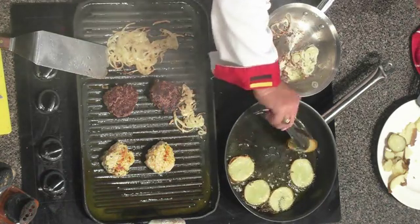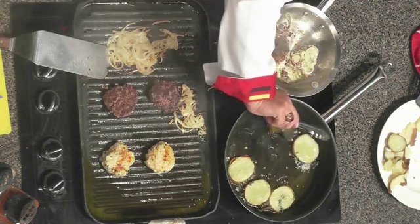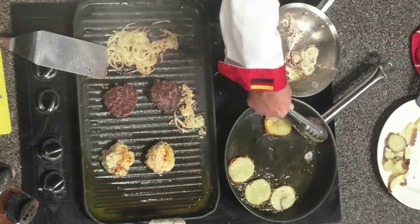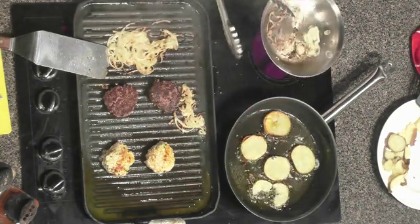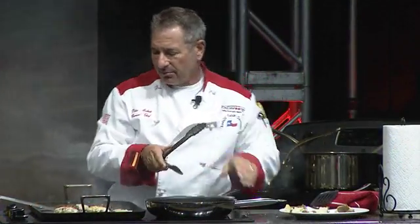So we got some hot oil here. You can see the potato here. I don't know if you can see that on the screen or not. It's starting to get nice and brown. Well, those onions are caramelized, that's for sure. I'm going to turn that one off.